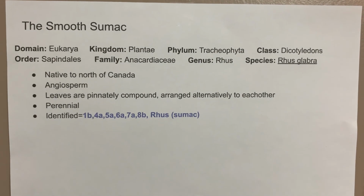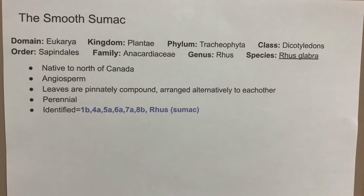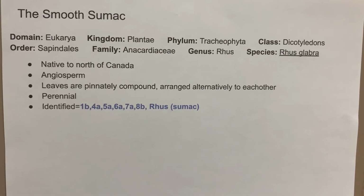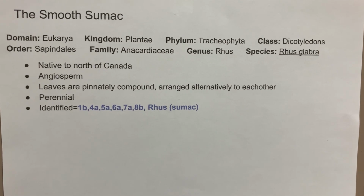The smooth sumac is in the domain Eukarya, the kingdom Plantae, the phylum Tracheophyta, the class Dicotyledons, the order Sapindales, the family Anacardiaceae, the genus is Rhus, the species is Rhus glabra.